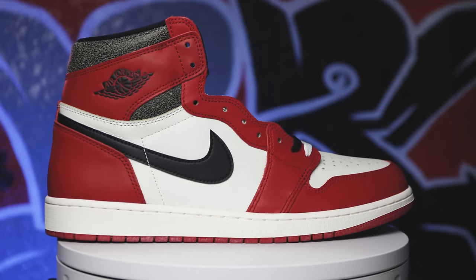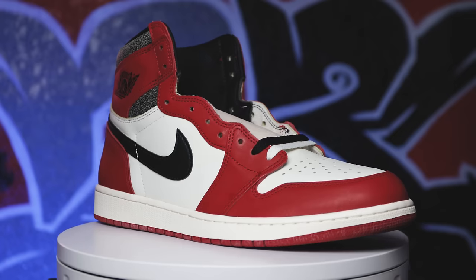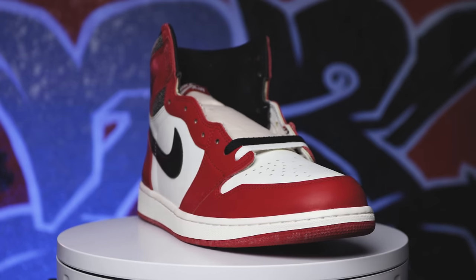Again, you've heard me say it multiple times. It's hard to fail with this shoe. You get a classic OG, get it when you can, because the prices go up and then you're mad later and you're like, damn, I could have got it. So for me, yes, I got two, but I'm low-key thinking about getting a third pair.